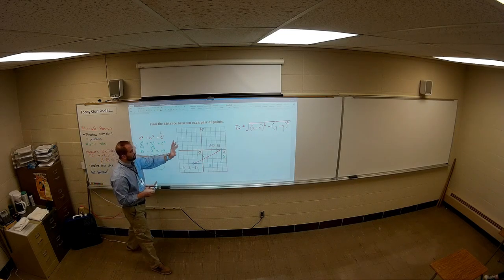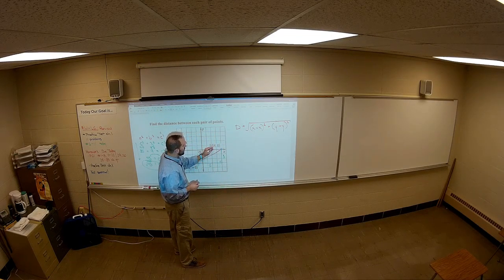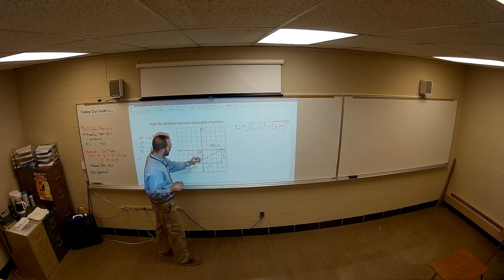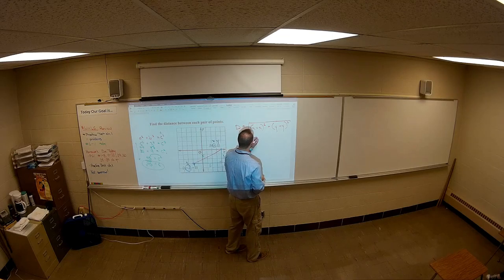If you're going the other way, this is the same formula. It just looks different. All you're doing is you're subtracting the x numbers. These are the x numbers. Remember, x numbers come first, alphabetical order, right? x and y. So you subtract the x numbers. So I'm going to go 4 minus the negative 2. 4 minus the negative 2, squared.